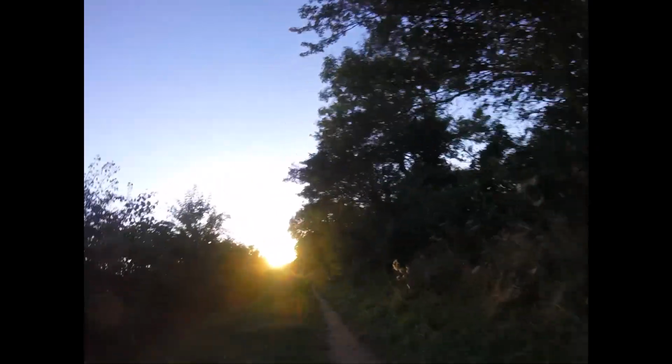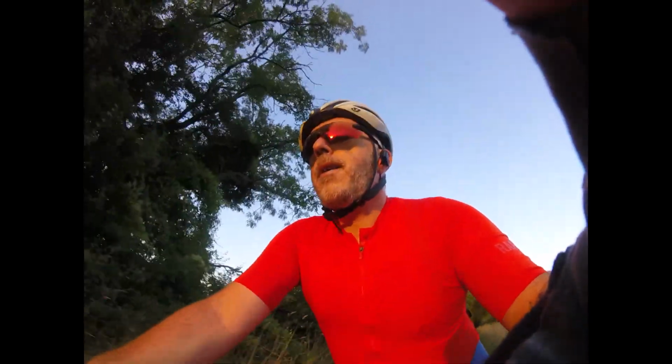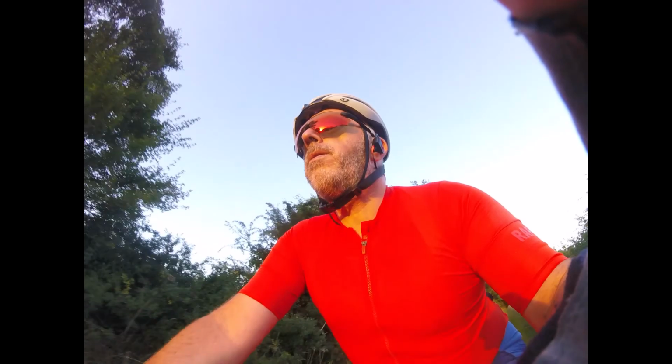Now heading west, as you can tell by the sun being right in the face. It's good because up to this point, it's been a headwind. It's quite funny how the winds have come slightly round from Saturday's ride, so it's got a bit more of an easterly element to it now. I believe the weather is about to change, so that will possibly be the reason why.